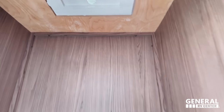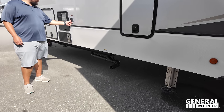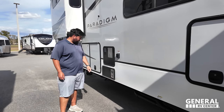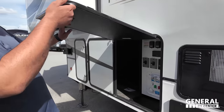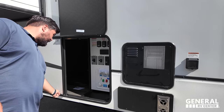Oh, and look, it connects through. Yes. I like that. Second dump right here. 50 amp power, of course, right there. And then they have a 12 gallon water heater there. Your furnace. Oh, I like how they're doing this. Yes. New for this year. Oh, wow. Look at that. Very new. This is very new.